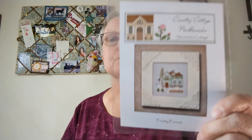I'm doing this all in DMC and I'm really enjoying it. It's fun, and this is one I really want to get finished and framed, so I know that I need to work on it more. I did a little bit, so that's good. And finishing one block is not a bad thing. All right. Sorry about that. I've got to figure out a better way to do that.